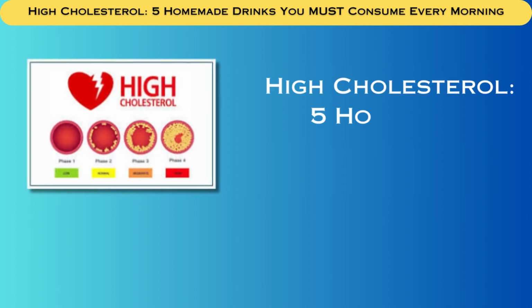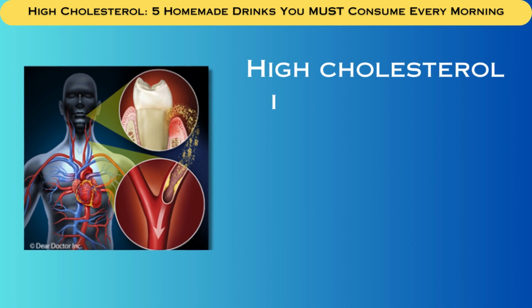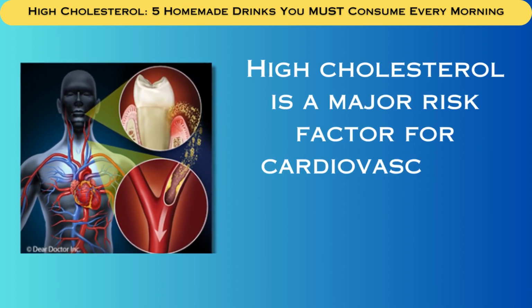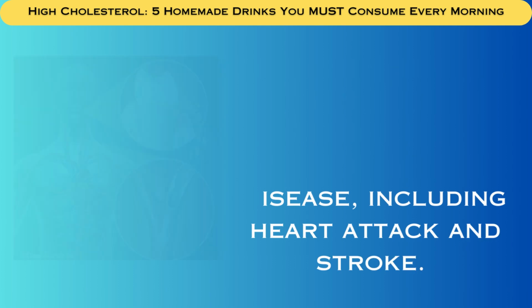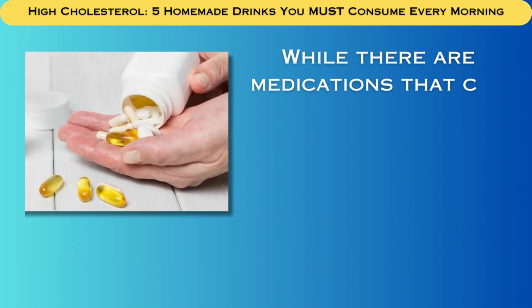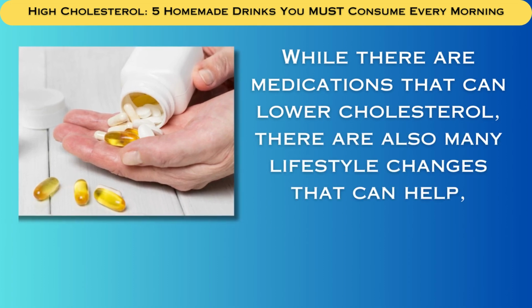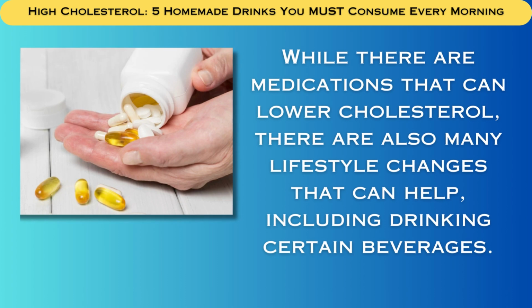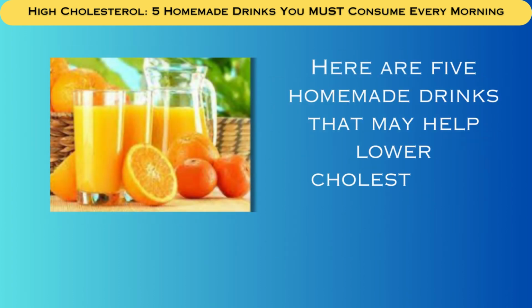Cholesterol. 5 homemade drinks to manage LDL. High cholesterol is a major risk factor for cardiovascular disease, including heart attack and stroke. While there are medications that can lower cholesterol, there are also many lifestyle changes that can help, including drinking certain beverages. Here are 5 homemade drinks that may help lower cholesterol.